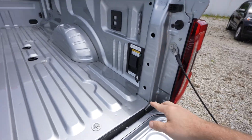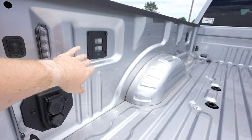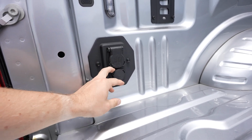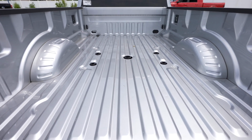Looks like you're going to have 4 tie-down points, 1 in each of the 4 corners, with an available 2 more on each side using the Ford cleat system. LED bed lighting, as well as the 7-pin connector and another connector down here, because this guy does have the 5th wheel gooseneck prep package.